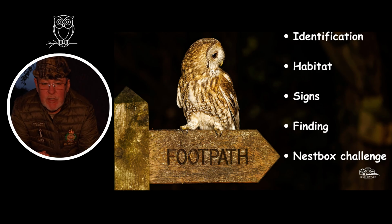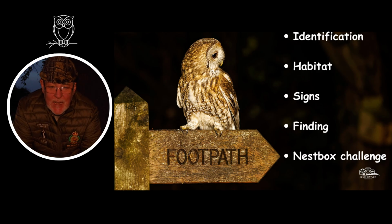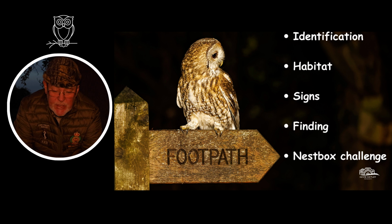As we know, Tawny Owls are really fascinating birds and they're very secretive, and as I've said, they're quite difficult to get near to photograph. So what I want to do in this video is look at how to identify the Tawny Owl. We'll look at the habitat, where you're likely to find them and what signs to look for in actually locating them and how to go about doing that. And then I'm going to talk to you about a little challenge that I've set in addition to finding the Tawny Owl, and that's to do with putting a nest box up.